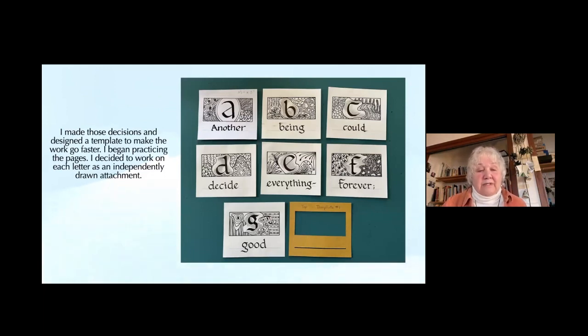I made those decisions and designed a template to make the work go faster. I began practicing the pages. I decided to work on each letter as an independently drawn attachment.